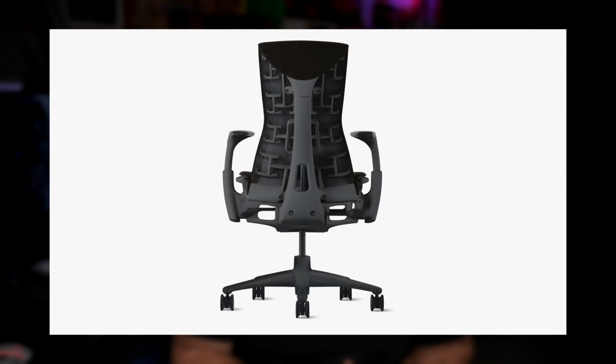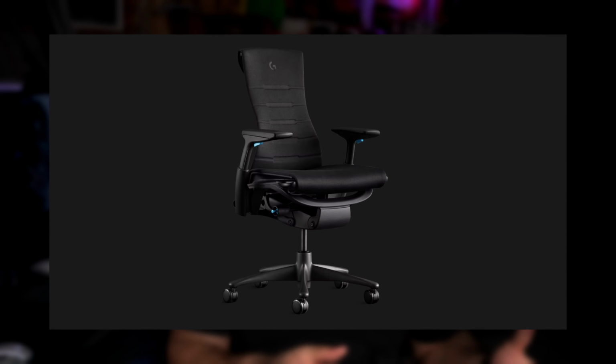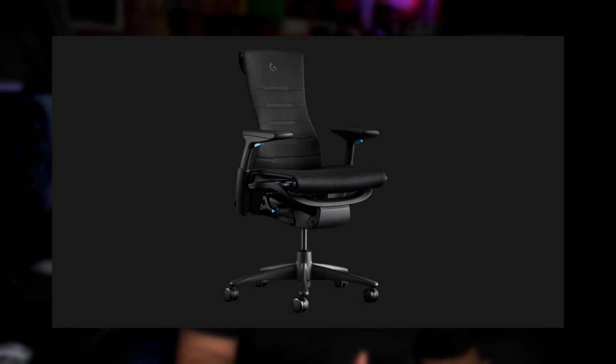The M-Body is one that actually has that dynamic lumbar support that we talked about earlier, and Logitech has partnered with Herman Miller to bring their own version of that, which you may have seen recently.